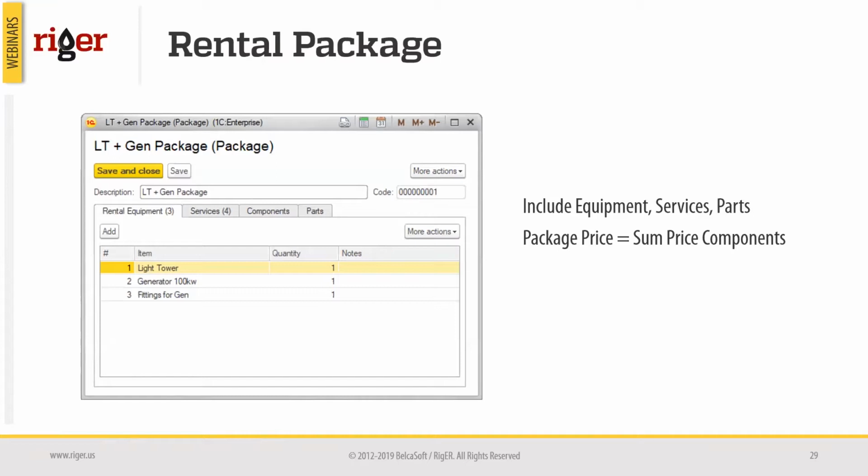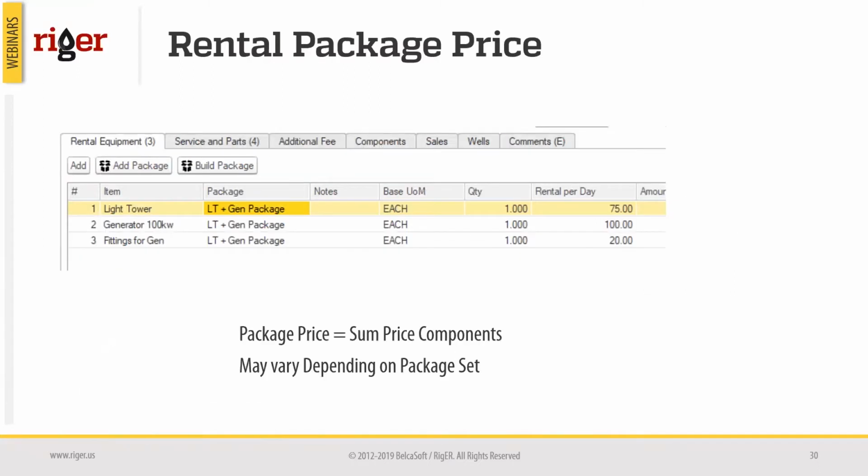And the difference between combo units and packages is that a package has a variation of the price. The price will be calculated as a sum of the prices of the components, rental units, and services in the combination, and it can vary from time to time. Say, for example, we send a light tower, generator, and fittings to the location for 5 days. For the next 5 days, we take out the generator for some reason. In this case, the total price of the package will go down because it will exclude the generator from the package. This is very important. In this particular case, the total price for a day will be 195. However, if we take the generator out, it will be 95 only.